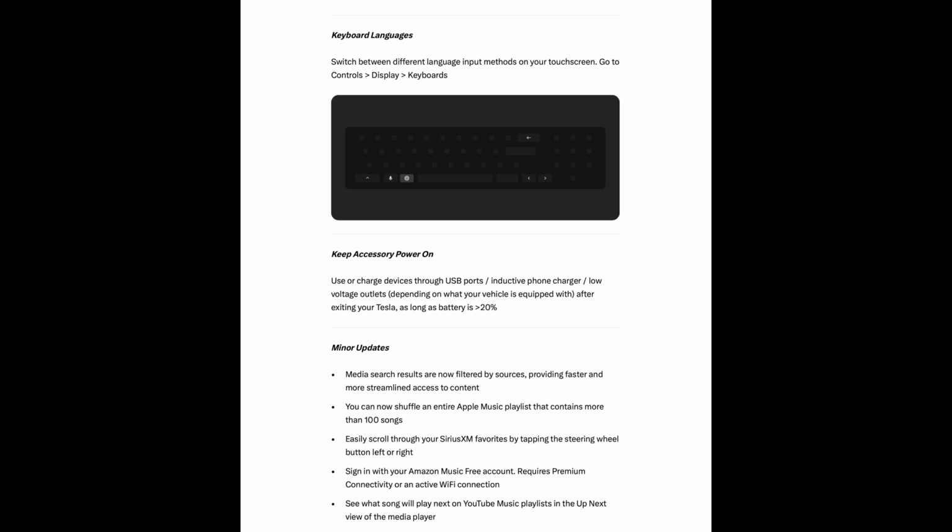So if you have a sub-trunk fridge, for example, that's a popular item most people have, that will keep on and keep powered just like it used to, which is great. And again, that'll work as long as your battery is above 20%. If your battery does reach below 20%, it'll shut that off to save the battery.